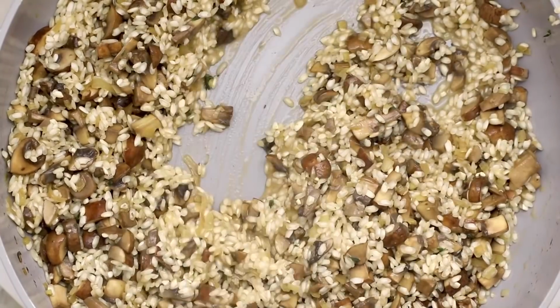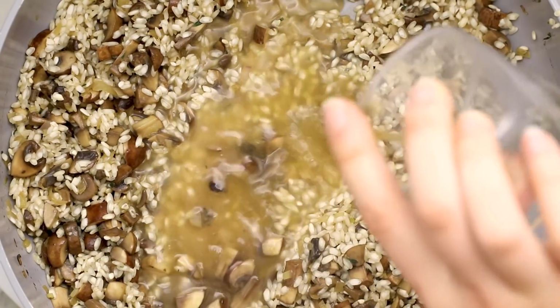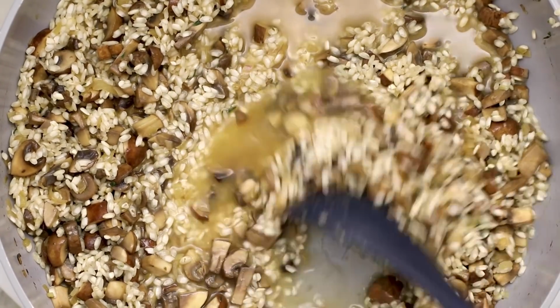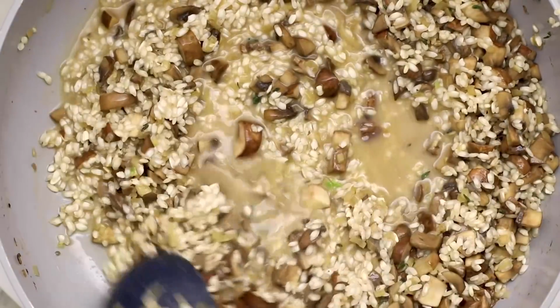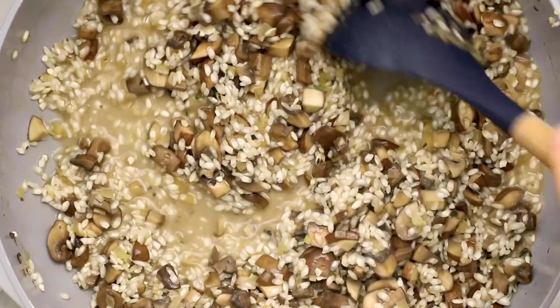So now we're going to start the process of making risotto. You're going to take some of that warmed vegetable broth and add it to your pan, give it a good stir, and it should come to a simmer rather quickly if you're keeping your vegetable broth at a warm temperature. The key to risotto is adding a little bit of broth at a time.